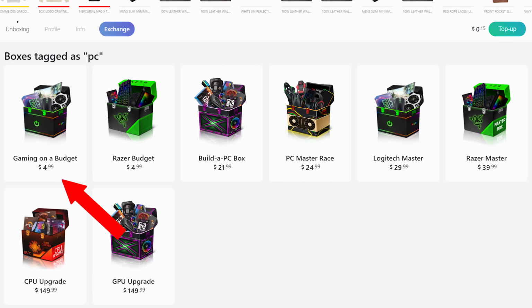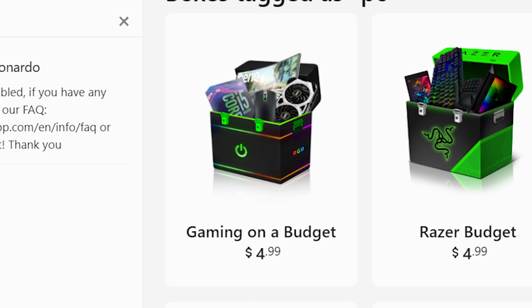Second red flag. The third red flag in my book has to do with the overall product showcase for each box. Even the gaming on a budget box for $4.99 shows a Core i5, like a BenQ monitor, what looks like an MSI graphics card. It's all hype. I suppose the name HypeDrop is making more sense now.